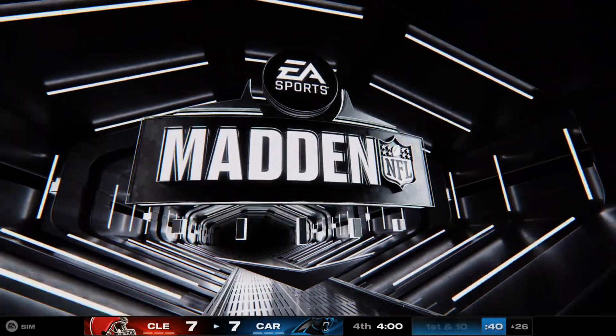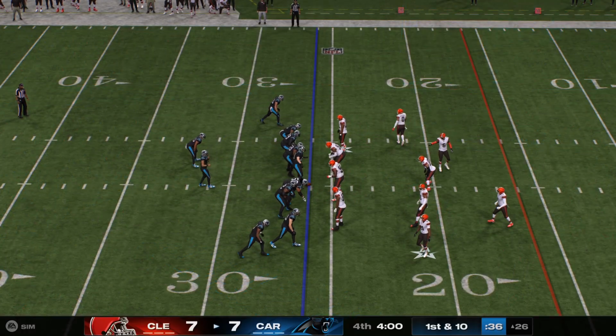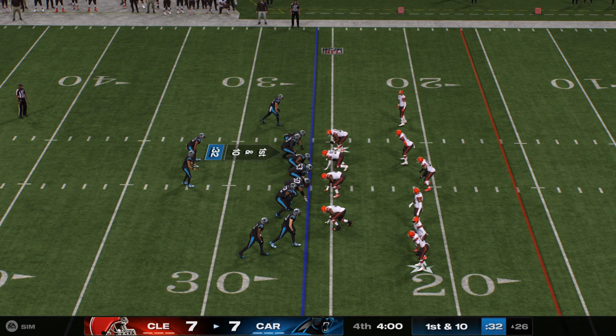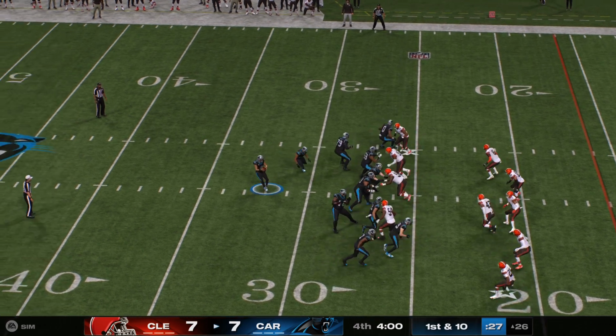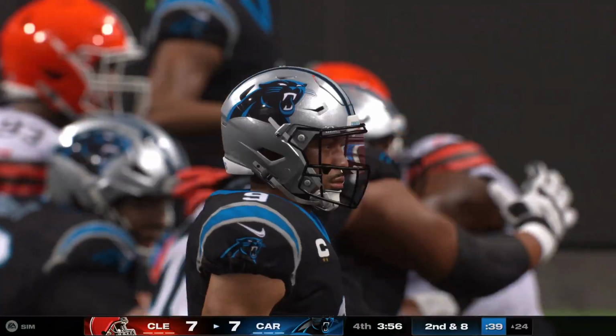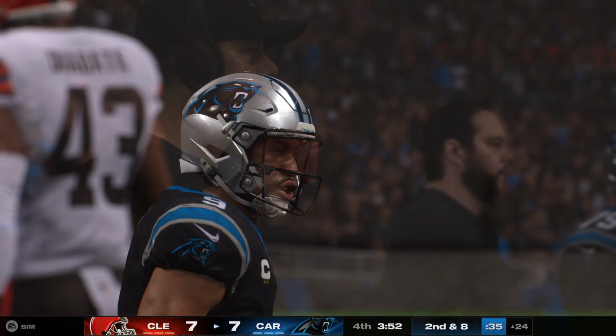And we're back now in Charlotte. 7-7 is our score. Pretty even matchup so far as we start quarter number 4. Now Young. There's a short throw caught by Sanders. Only able to gain a couple there, and it'll be 2nd down.